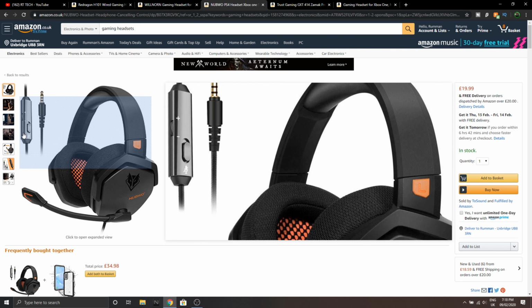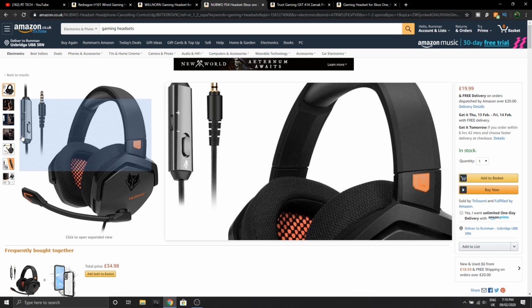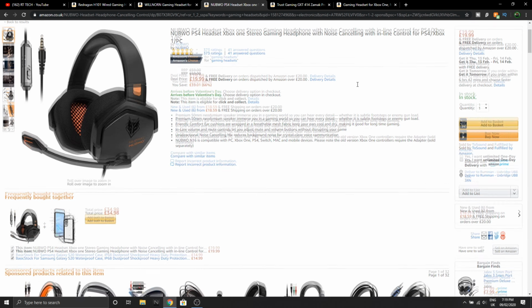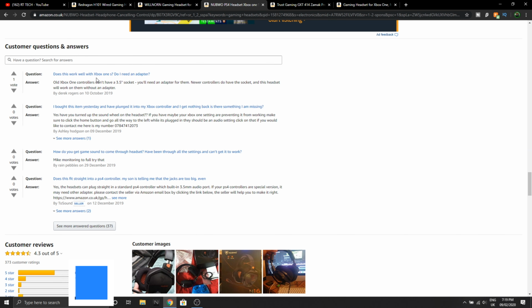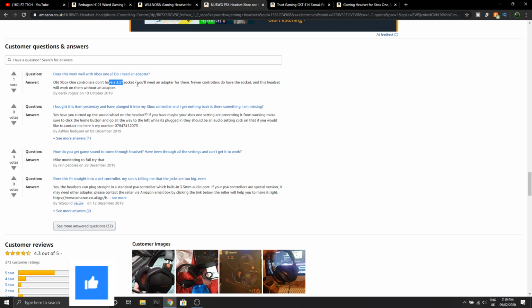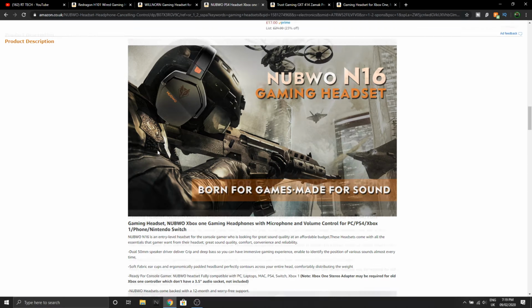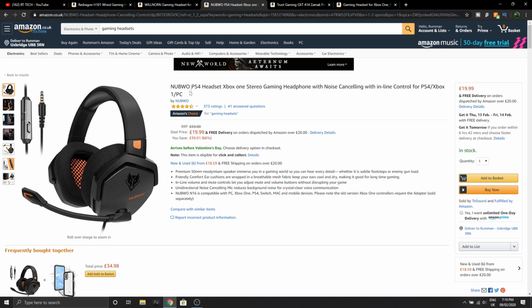This looks metallic, so I know many people like the actual USB adjuster, the volume adjuster. You got a 3.5mm jack, and yeah, let's check out the reviews for this. So old Xbox controllers don't have a 3.5, yeah, but that's the controller's problem. You should have thought of that before buying this. Again, just people with Xboxes basically. Yeah, anyway, it's a very good mic from what I've heard. All these mics have been tested by people I know, so don't just think I'm recommending these with no judgment.